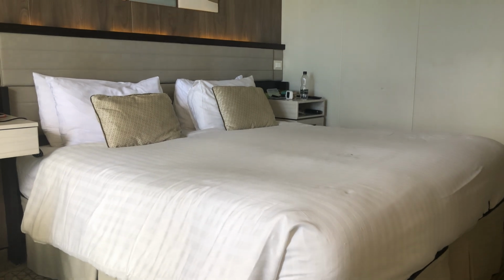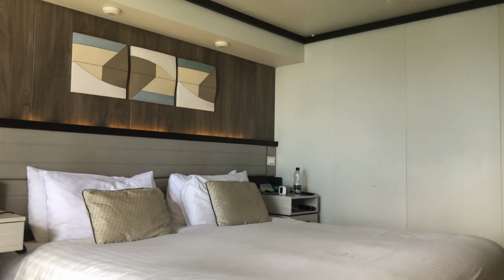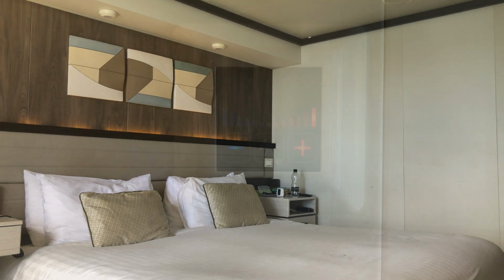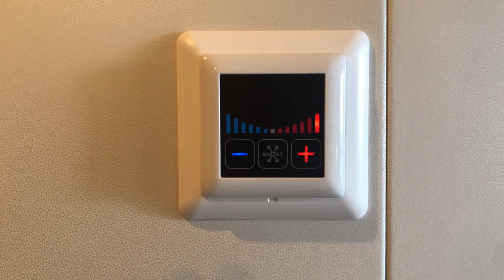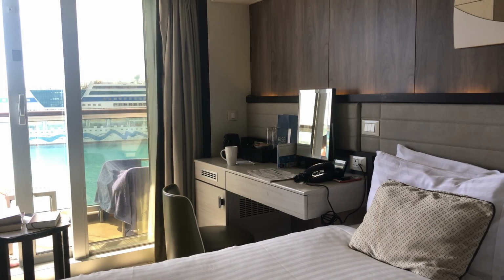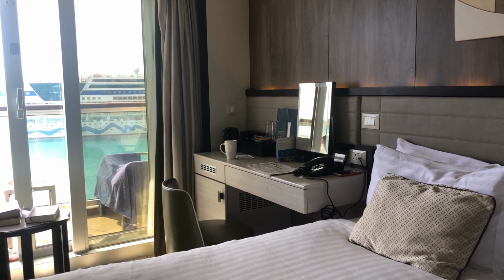One thing I will repeat here is that it was cold when we shut the balcony door to cut out the noise. It was not possible to switch off the air conditioning, and though I set the temperature to maximum red, it was still blowing cold air on my face during the night, which was a problem throughout the cruise. I reported it to our steward and to reception, but it was not resolved.